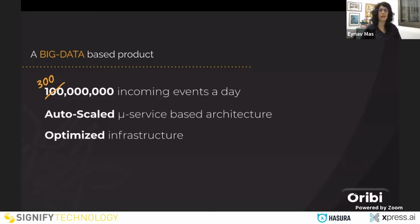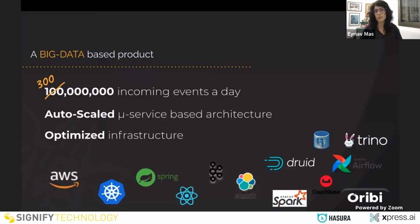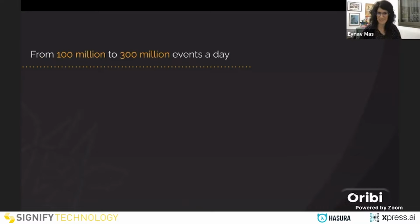And although we have an auto-scaled, microservices-based architecture, and we had a great optimized infrastructure, it was still a struggle. Why? Because we had different angles and different technologies to handle. We had the AWS cloud provider services. We had a Kubernetes cluster to handle and manage through this scale. We had our microservices, Apache Kafka, Elasticsearch, Apache Druid, Spark, so many data solutions that we needed to handle and manage in such a huge scale peak. That was not easy, but we did some great things when we designed Oribi that helped us manage that scale and be at the place today where I can share it with you as a success story.